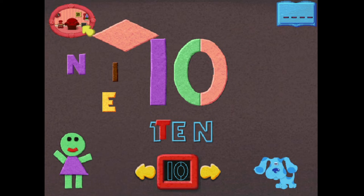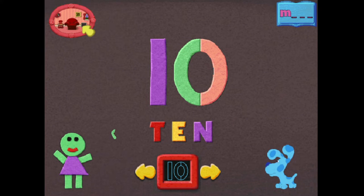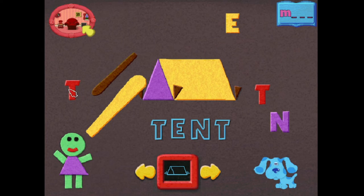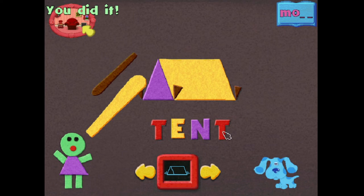T. Try that shape. Where do you think that shape goes? T. Try this letter in the word. E. N. T. You did it! T. E. N. T. Tent.